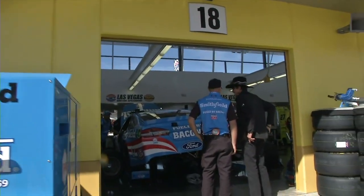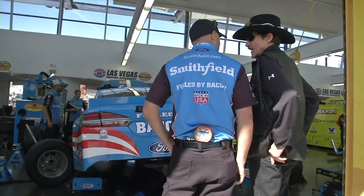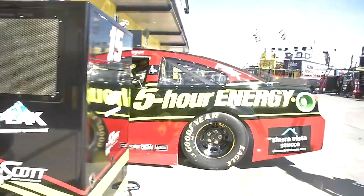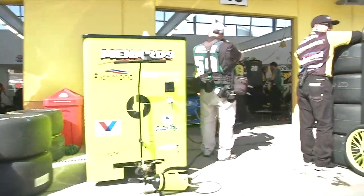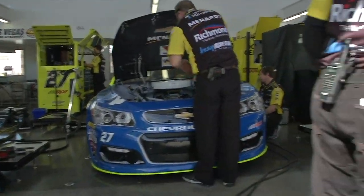The King, Richard Petty. There he is, folks. NASCAR Hall of Famer, 200-time winner in the NASCAR Sprint Cup Series. The King, Richard Petty. Gotta love how involved Richard Petty is with all of his teams. Oh, you gotta love that sound, too. The Dutch Boy hat, Paul Menard walking by. Halfway on NASCAR.com GarageCam.